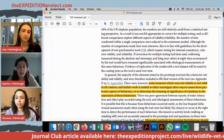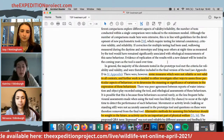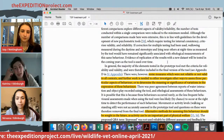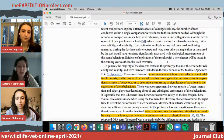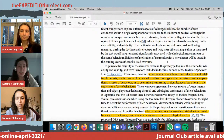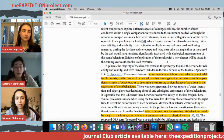And yes, they did say some of their measures were not reliable or not valid in all contexts. So they want further work to investigate other ways to assess those particular behaviors and maybe determine their significance. So I think things like the walking frequency or standing still frequency would be one of those.